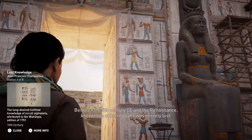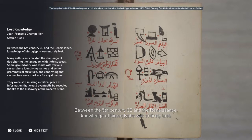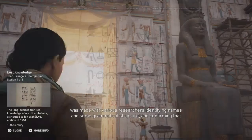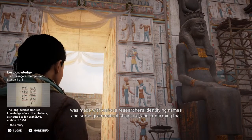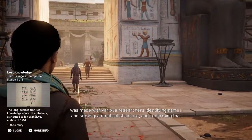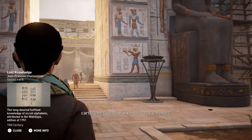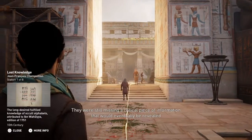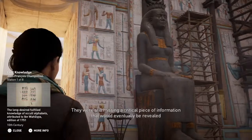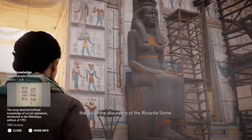Between the 5th century CE and the Renaissance, knowledge of hieroglyphs was entirely lost. Many enthusiasts tackled the challenge of deciphering the language with little success. Some groundwork was made, with various researchers identifying names and some grammatical structure, and confirming that cartouches were markers for royal names. They were still missing a critical piece of information that would eventually be revealed thanks to the discovery of the Rosetta Stone.